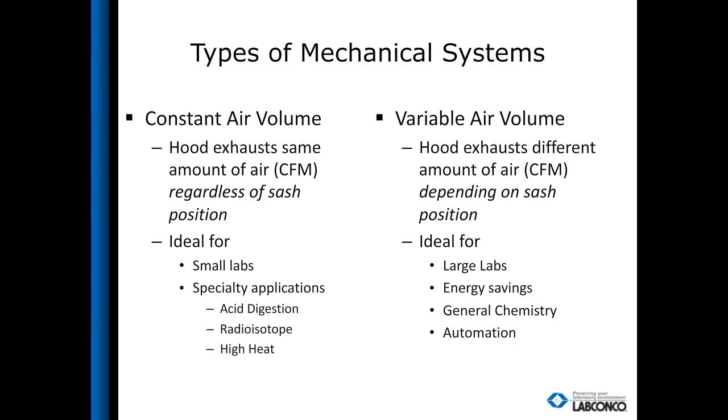There are two main types of mechanical systems. There's a constant air volume system, which is the most simple, and is really ideal for small laboratories or specialty applications. Those are applications that are very hazardous either to operators and personnel or to actual building materials. So you can be talking about acid digestions, radioisotope or work with radioactive materials, any application that requires high heat. When we say high heat, typically in the consulting world, we're not talking about a Bunsen burner or an open flame. We're talking about furnaces, again, acid digestions where you're heating potential acids or other solvents or materials up to 400 or 500 degrees. Those would be high heat.